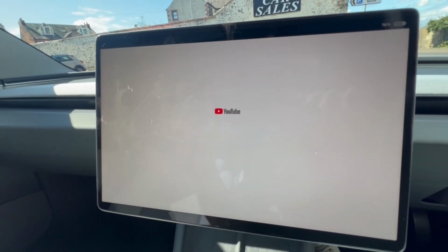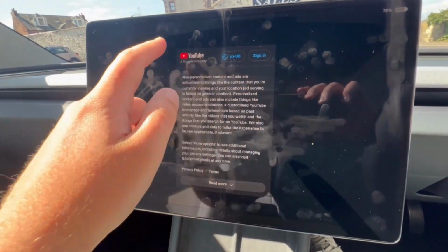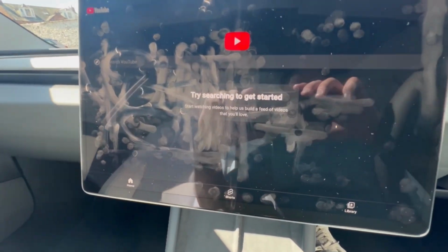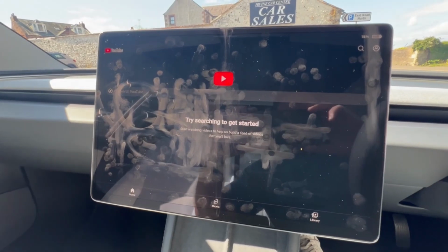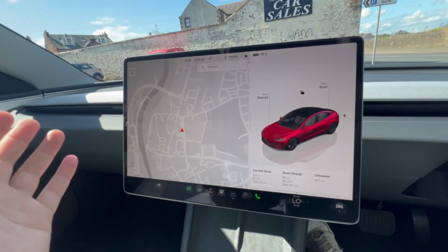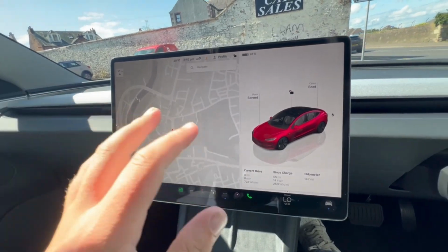So you can sign in. I've not signed in, but you can watch YouTube right here in the car. That's pretty cool. But yeah, most of the time you'll be in this screen here, which is your main screen with your sat nav and some details about your car.